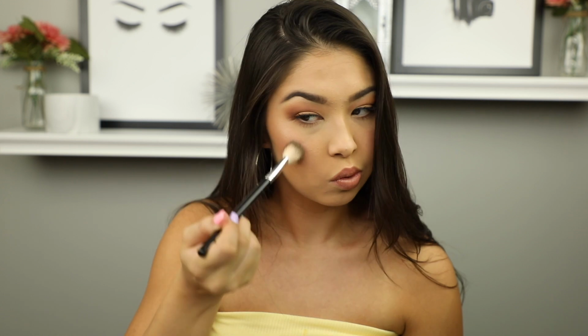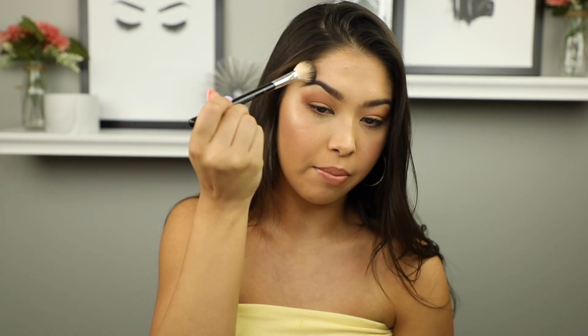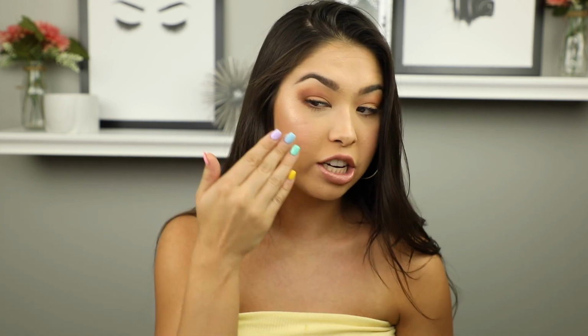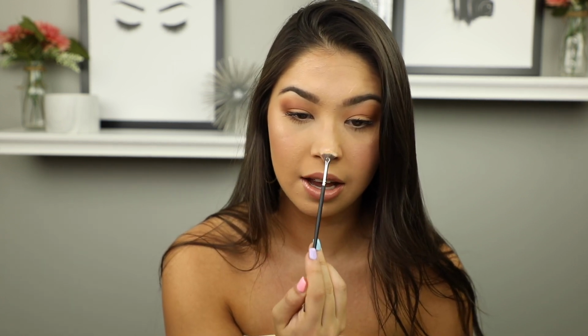So we're just gonna move on to the very simplest place you can place your highlighter, which is the high points of your face. So on the tops of my cheek, and then I like to bring it up around my brow bone and then put some on my forehead right here because I want to add highlighter wherever the sun hits my face, which this area the sun hits. So along with the tops of your cheek and on your forehead, I'm going to apply it right on the tip of my nose.